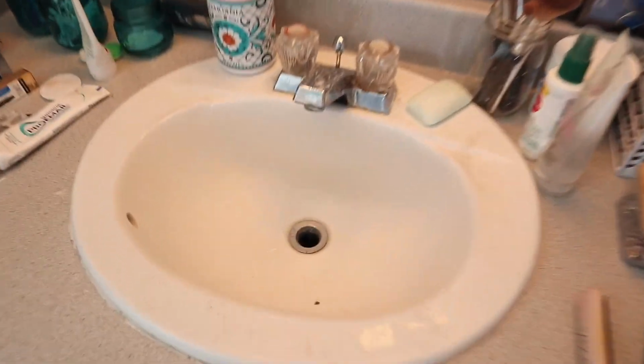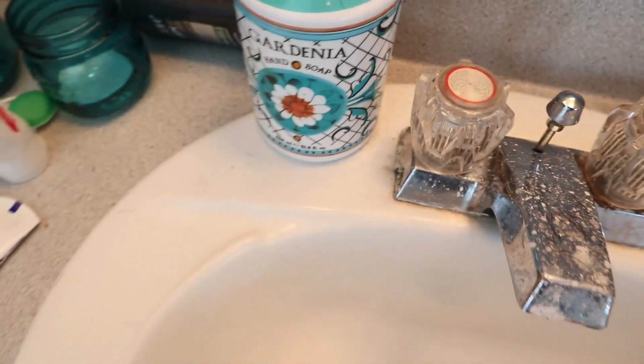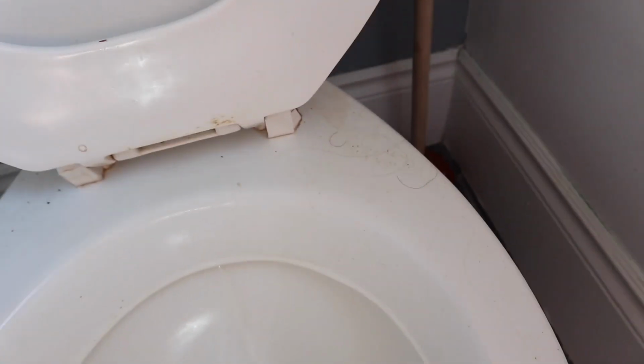All right, so we're gonna start in the bathroom, which, I mean, it's okay, but if you take a closer look, yep, the sink is disgusting, and the counters. And then we got a couple things to pick up here. And if I have time, I should wash this bath. And then the toilet, trash and stuff. And I don't know if you can see, but it's pretty gross. Like I said, haven't had time to clean. So let's get right to it.